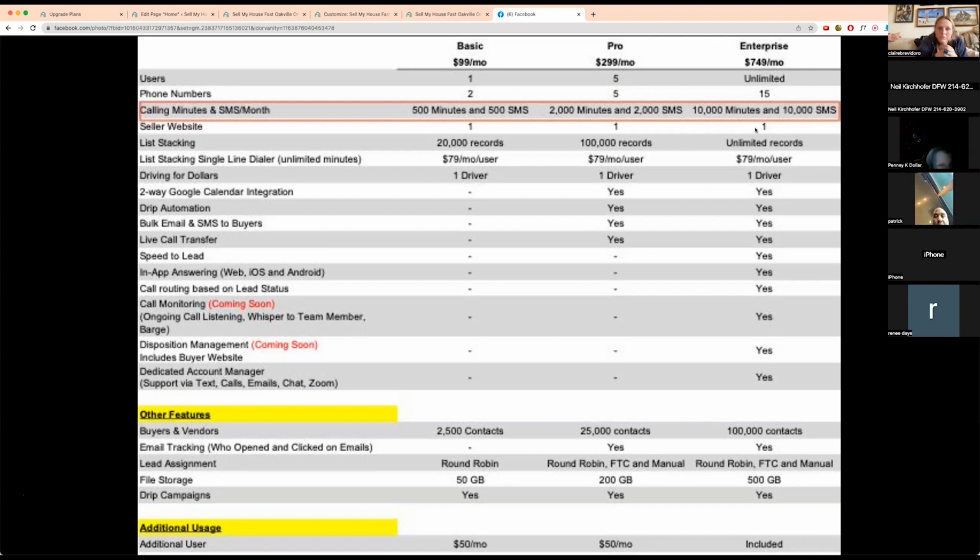New REsimpli user: can two agents dial simultaneously from the pro account? Yes, absolutely. You can have multiple people dialing from the pro account at the same time, whether it's list stacking dialer or your leads follow-up. You can have multiple people calling at the same time.